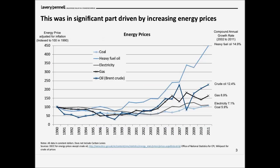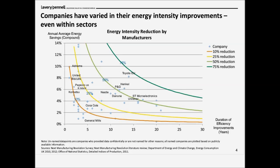So we can say actually the energy prices have led to some improvements. But that's not the full story, because actually there's been some really good work going on beyond this sort of background improvement rate related to energy prices. And to look at that, what we did is we scanned a whole bunch of sort of top companies who are recognised for the great work they've been doing in sustainability, as well as a few other household names.